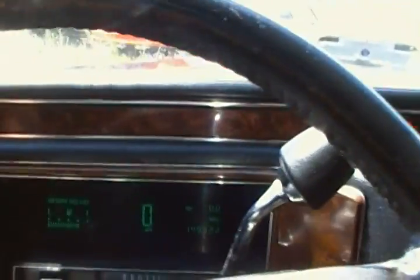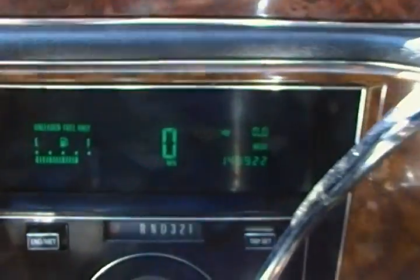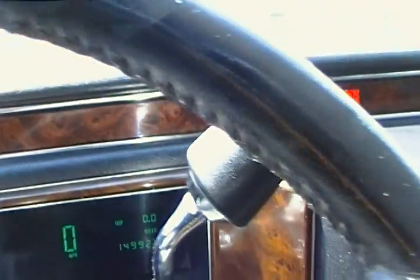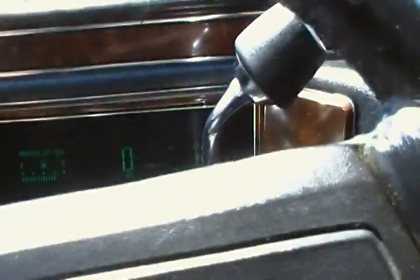Fires right up, sounds good, doesn't make any weird noises. Yeah, 149,922. All your digital gas gauge, all that stuff works. Cruise lights, your wiper delays, all that works.